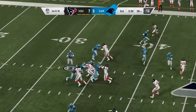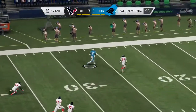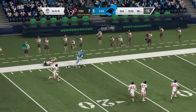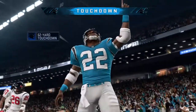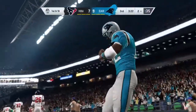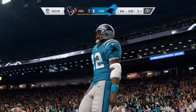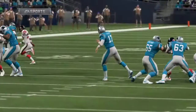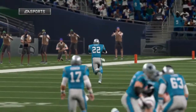They'll try and start this drive in the air. He's going to hit his man out of the backfield, complete. Shoves him off at the 20. Touchdown, Carolina! A big play there. 62 yards. And the Panthers are going to jump back in front. Well, he's used to running it that distance. Here he had to catch it, too, before making the run. Heck of a play for the score.